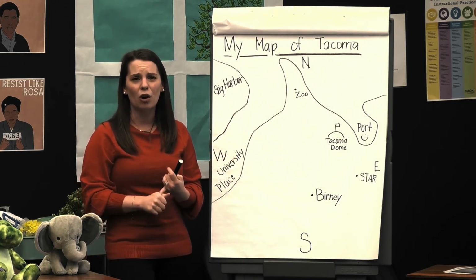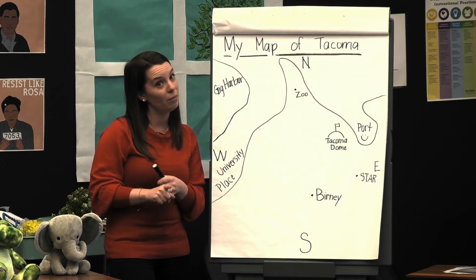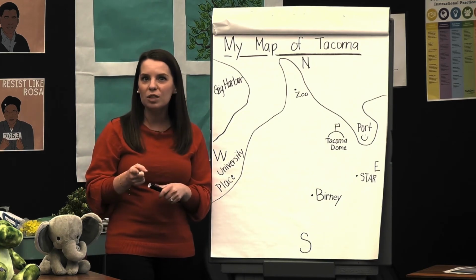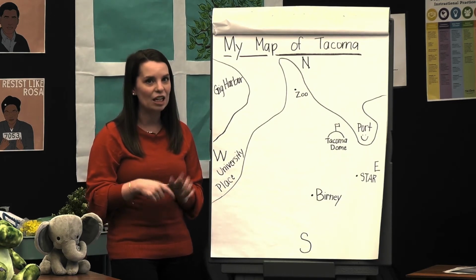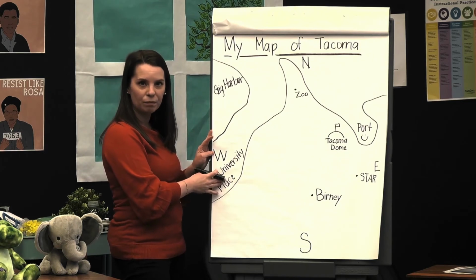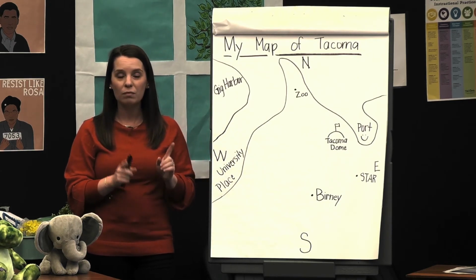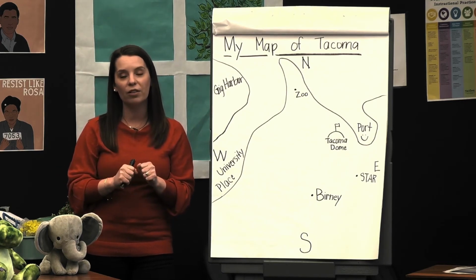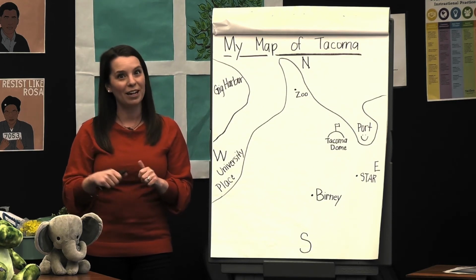And of course, we know there are so many other places that we could add. You could add the Tacoma Mall. You could add Chuck E. Cheese, if that's your favorite restaurant by the Tacoma Mall. You could add the Children's Museum, if you go there. There are a lot of other places that you could add to our map of Tacoma. Now, we're using this map as an example of functional writing. We're gonna go back over to our desk and I'm gonna show you another example that another student created. So I'll meet you back over there.